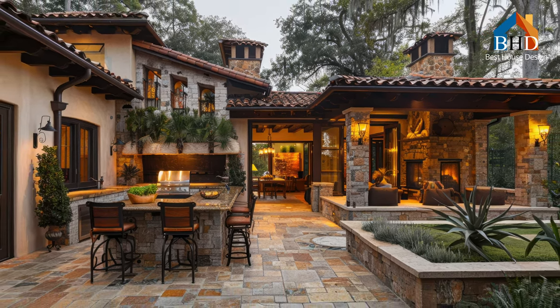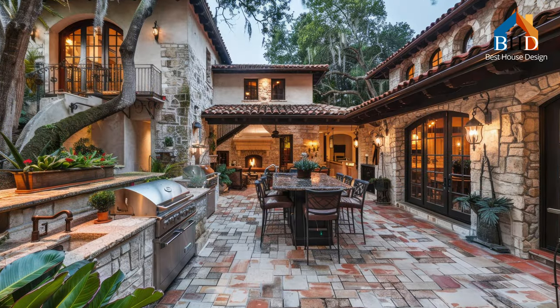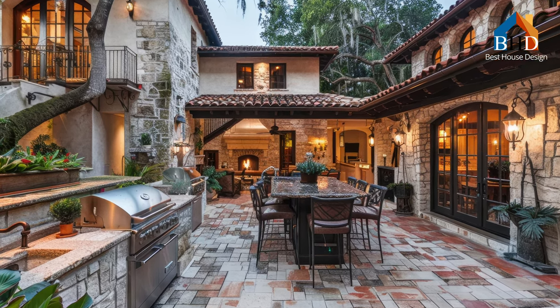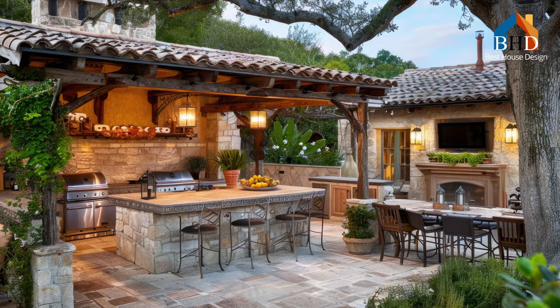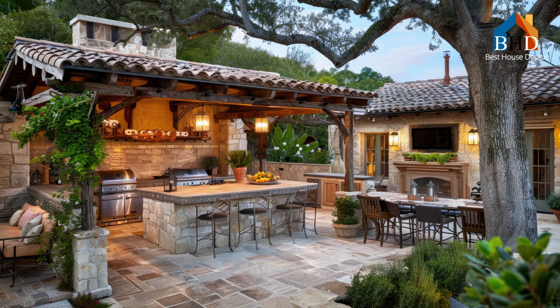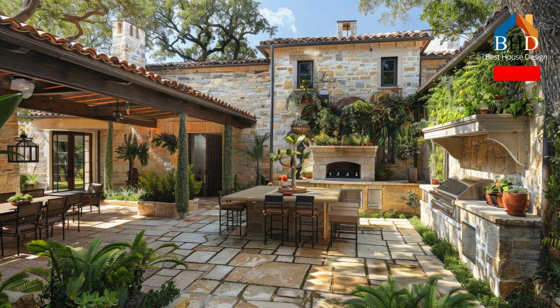Characterized by earthy tones, rustic textures, and a seamless blend of indoor-outdoor living, this style effortlessly captures the essence of Mediterranean coastal living. With influences from Greece, Italy, and Spain, your outdoor kitchen patio becomes a picturesque retreat reminiscent of sun-kissed landscapes and balmy sea breezes.